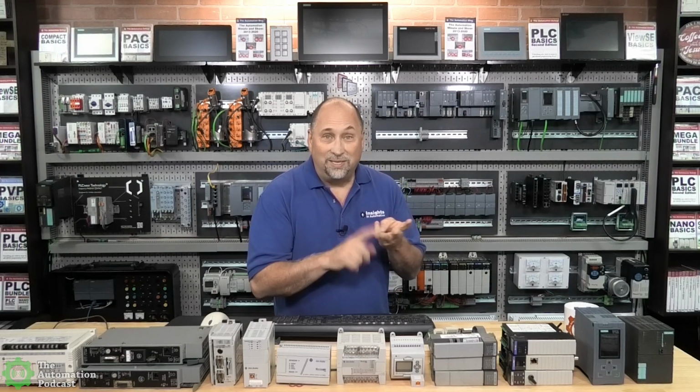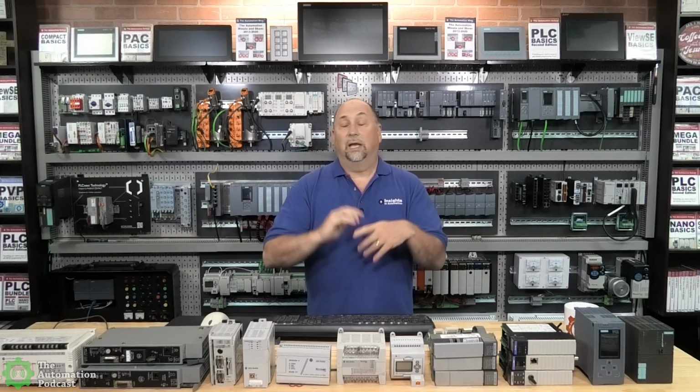And one of the things they're doing there is they're supporting multi-field bus in their I/O systems and other products, right? So you can buy an interface module today that will support Profinet, Ethernet IP, and Modbus TCP all at the same time. And I think that's so cool. I see other companies doing that too out there, and I think that's a great trend in the industry.